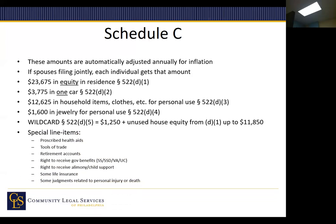Okay. And then they've got a whole set of specific line items. If you have a client that has special health aids like wheelchairs or breathing machines, that medical stuff can get expensive. They get a special line item, which I don't think has any dollar value limit. Retirement accounts, that'll be your 403Bs, 401Ks, Roth IRA, or IRAs, traditional IRAs and Roths. All of those are exempted, no dollar limit.